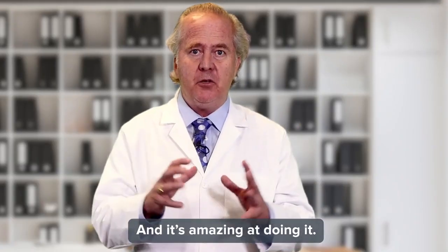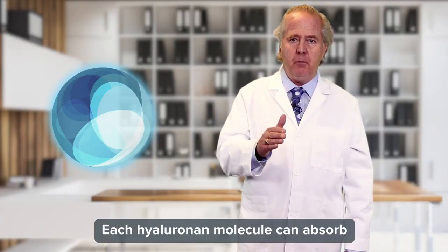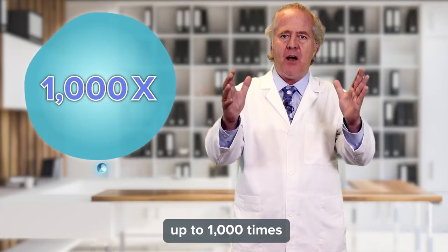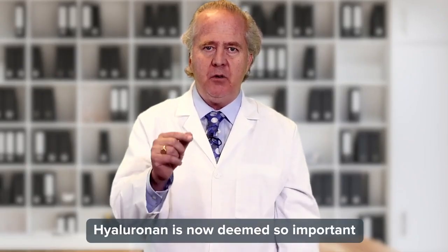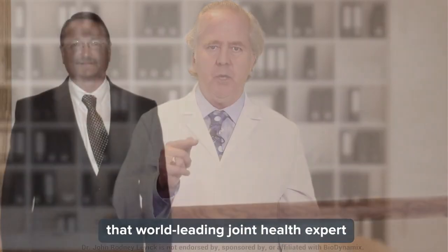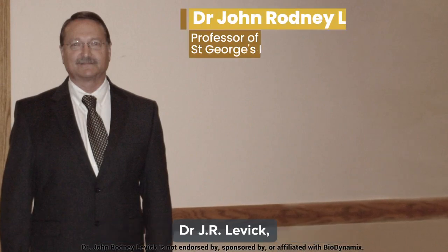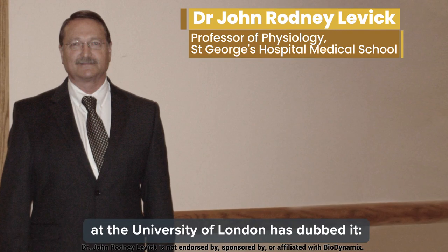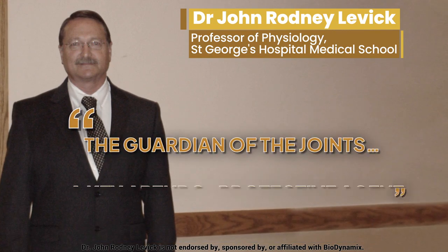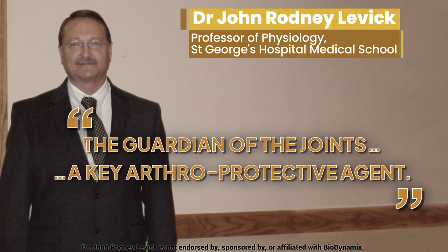And it's amazing at doing it. Each hyaluronan molecule can absorb up to 1,000 times its own weight in water. Hyaluronan is now deemed so important that world-leading joint health expert Dr. J.R. Levick of St. George's Hospital Medical School of University of London has dubbed it the guardian of the joints and a key arthroprotective agent.